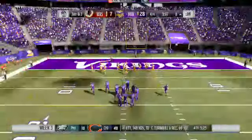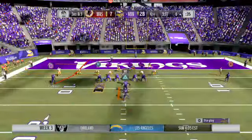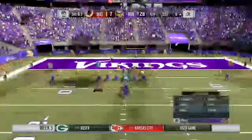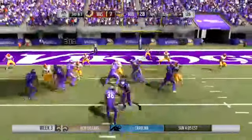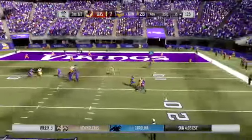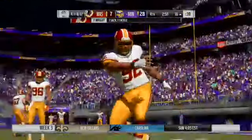The Vikings on 3rd down. They've had good success, 5 for 8 to this point. Here it's 3rd and 3. Set. Blue 90. Blue 90. Back to throw. Escaping the play. And he can't find a receiver, and he's brought down.